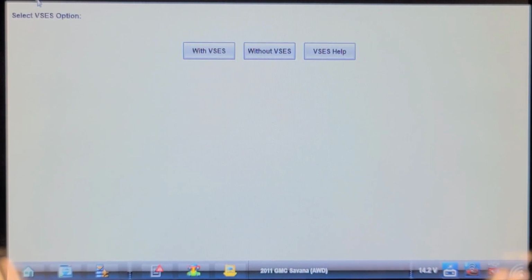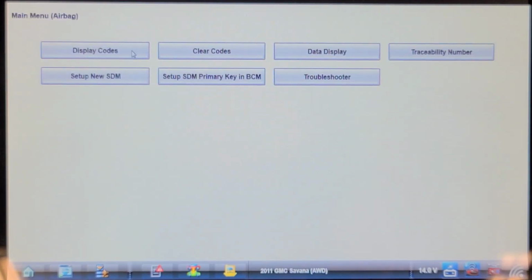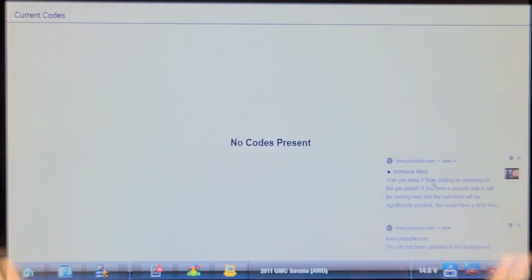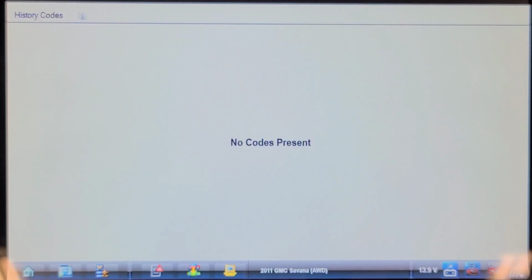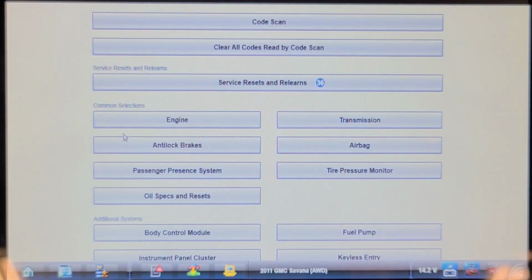Let us look at the airbag module. Display codes. Current codes. Oh, that's interesting. We got communication with the airbag module. Let's see if we got any history codes. No current, no history codes. Well, we do have a problem with the anti-lock brake system module. No communication with it. We got a code in the ECM regarding that. The evap code is secondary. That's likely turning on the check engine light. But first and foremost, we got to check powers and grounds to the ABS module.